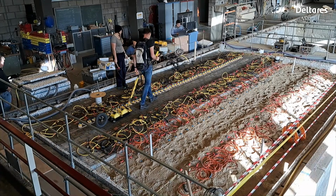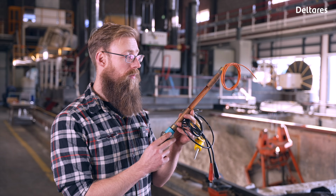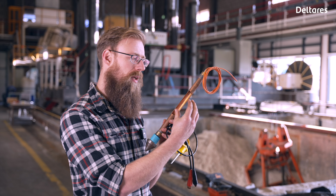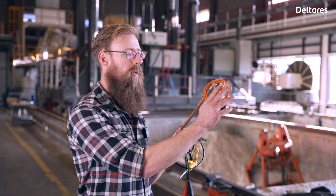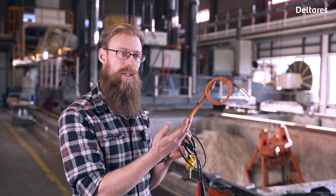The temperature measurements are done by glass fiber. This glass fiber reacts with the heat and slightly expands or contracts. With a laser we can detect those expansions and contractions and relate them to a temperature change in the subsurface.